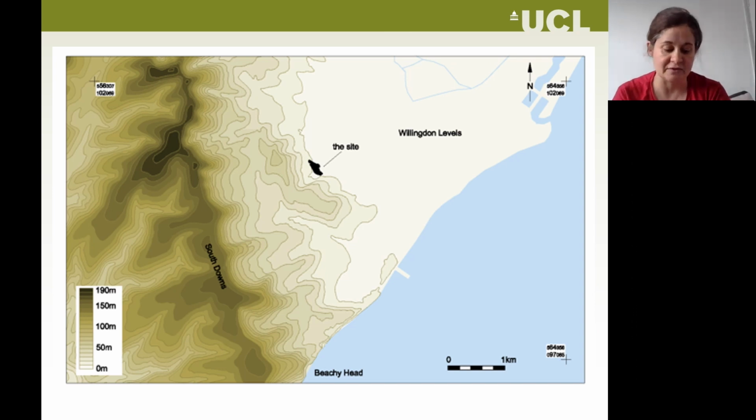It's close to the coast, obviously, but the most important thing to know about it is that it lies at the fringes of the Winnington Levels. This is a mosaic of marshy peat and alluvium, known particularly for the excellent preservation of late Bronze Age organic remains at Shinewater. So in everything we're talking about, we have to bear in mind that this is a dynamic landscape, where water levels would vary both seasonally and according to episodes of climate change.